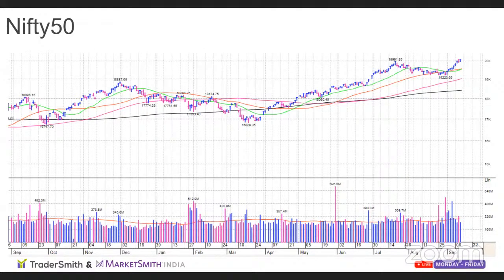Coming to O'Neill's methodology, when the Nifty made a new all-time high around 20,000, we changed the market status to confirmed uptrend. That is according to our methodology, and that was in the Monday session. Even though we were under pressure around this point, we were continuously adding stocks to the portfolio and stayed invested, and our portfolio performance was also very strong during this period as well.